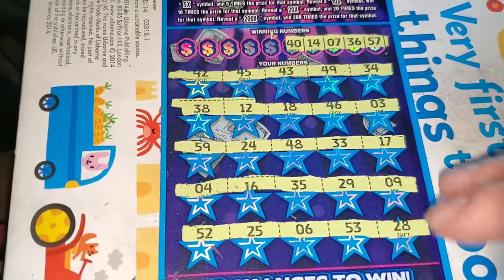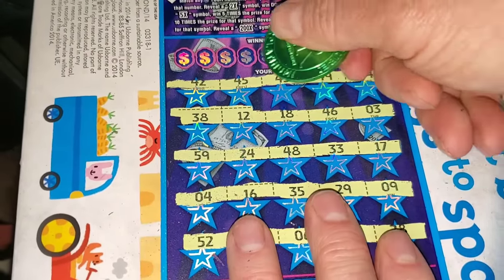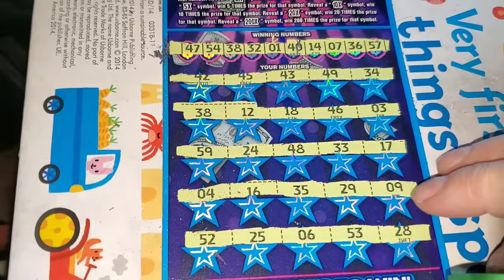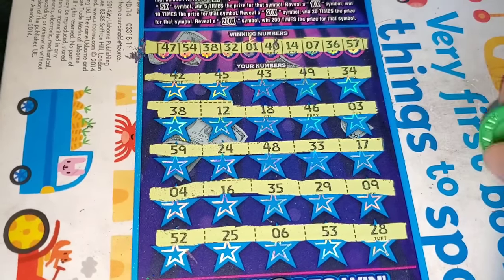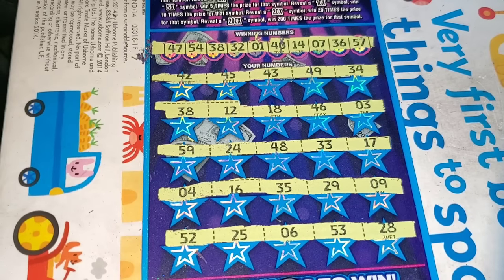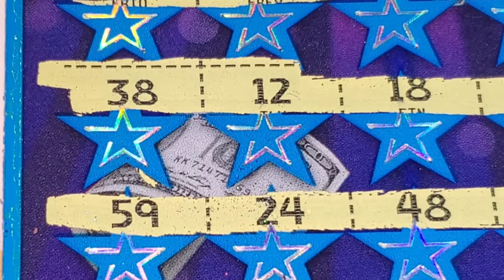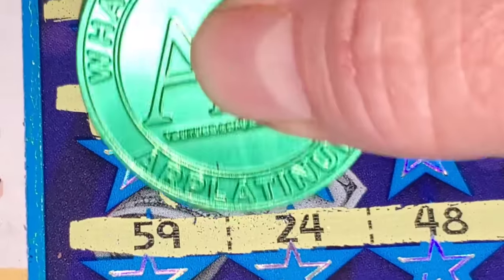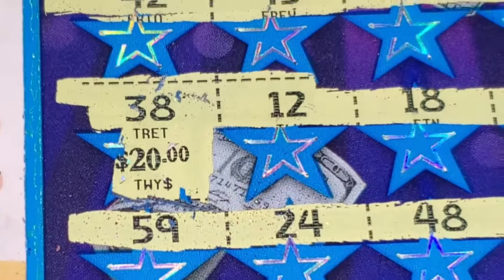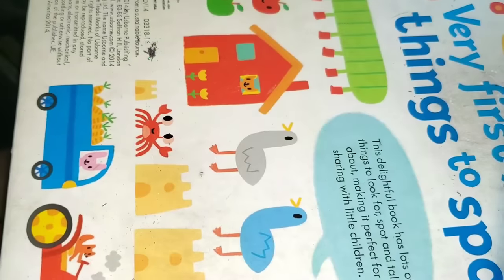7, 14, 36, 40, 57. Nope. 1, 32, 38, 47, 54. All right, 38. What do we got? 20 bucks. Womp womp. All right, puts us at 160. We are 840 away. There you go.